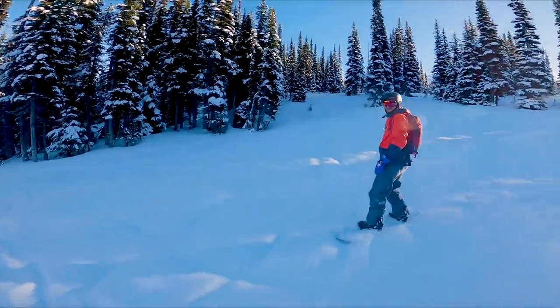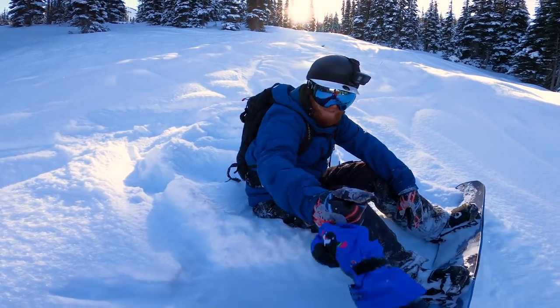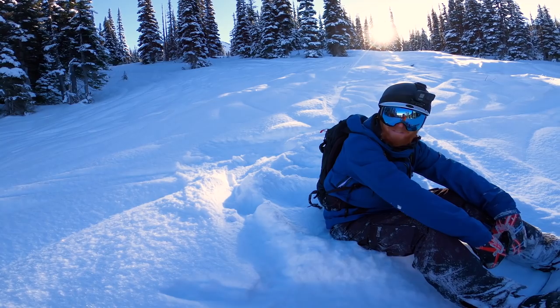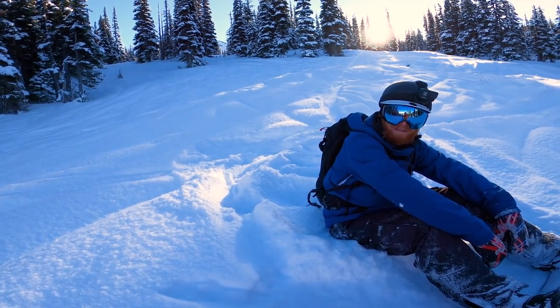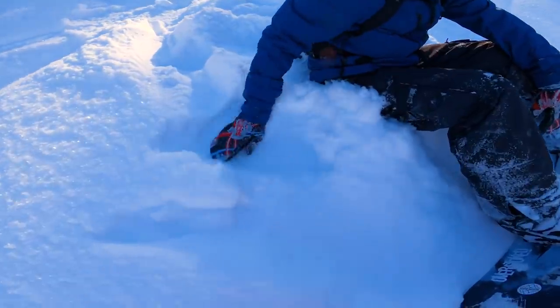Woohoo! We did it! We're geniuses. Thanks for having me out, dude. Great hike. Great rip. It's amazing how the snow changes so much. Absolutely, just in that one run. But even here where there's a lot of powder, ultimate crust.